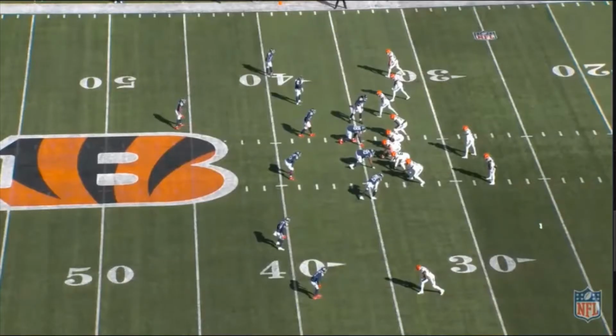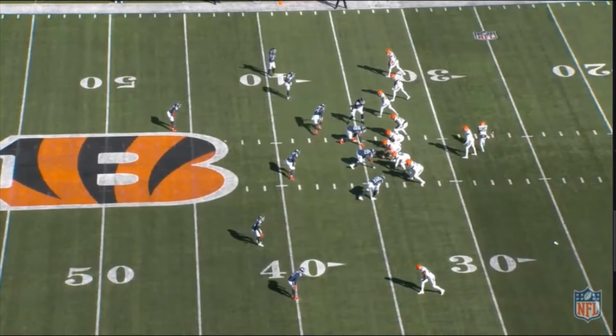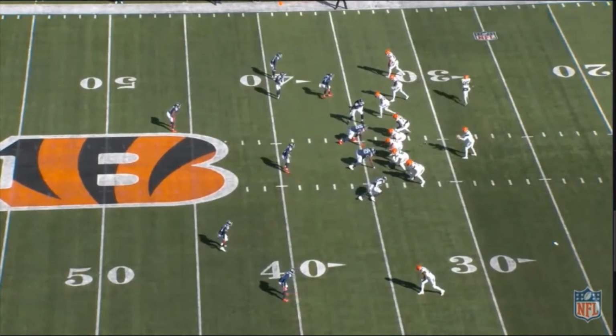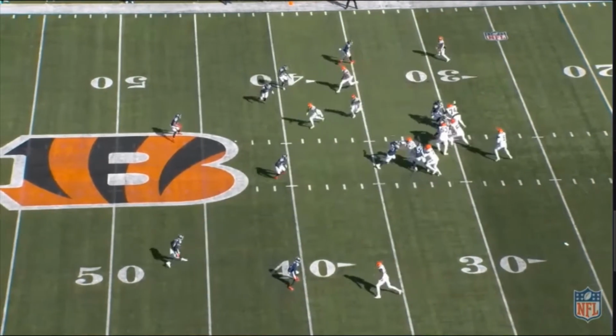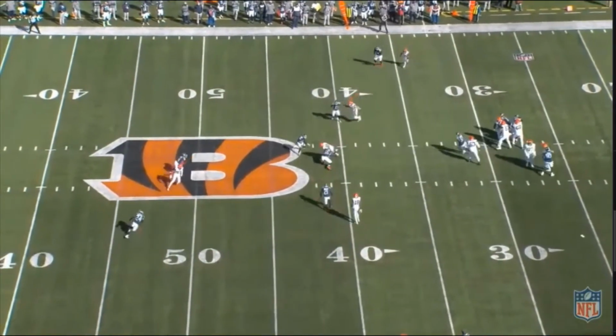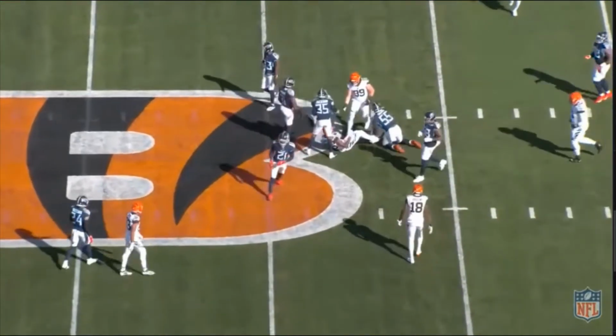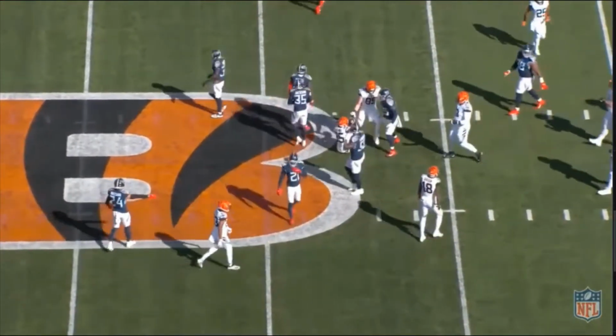Great concept from the Bengals coaching staff here. Watch the running back motion out to the flats to distract the defense. Then you see three wide receivers flood the intermediate area of the zone. T. Higgins senses the zone coverage and sits in the middle of the field before the middle linebacker can get to him, and that's an easy completion for Joe Burrow and the Bengals.